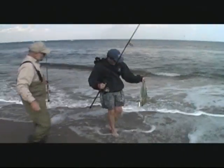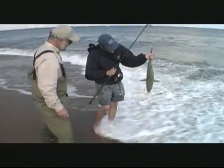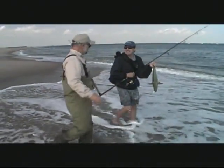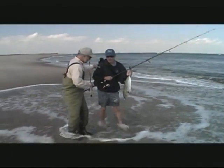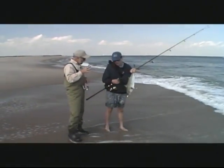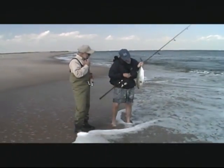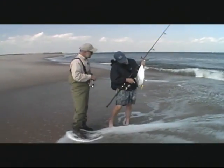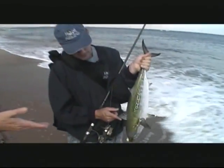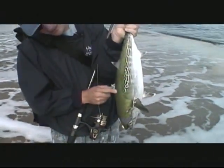Catching a false albacore on a big plug like that is unusual. Most of their prey is very small. They don't have good cutting teeth, Bob, so they don't eat big fish. They eat stuff that they can gulp down. Oh, I see. So that's about at the limit of what he can consume. Beautiful fish, and they're just all muscle. You can see they're like a tuna. When he wants to go fast, he tucks that in and it just disappears.